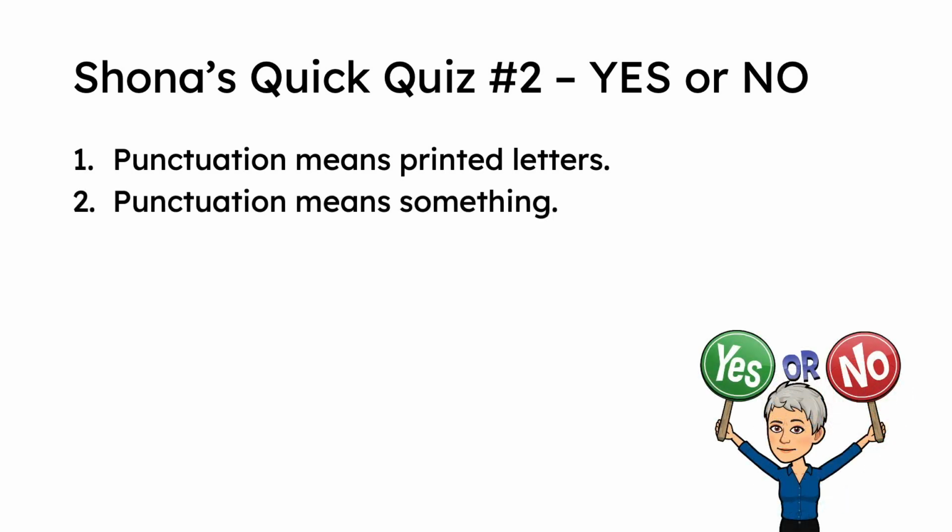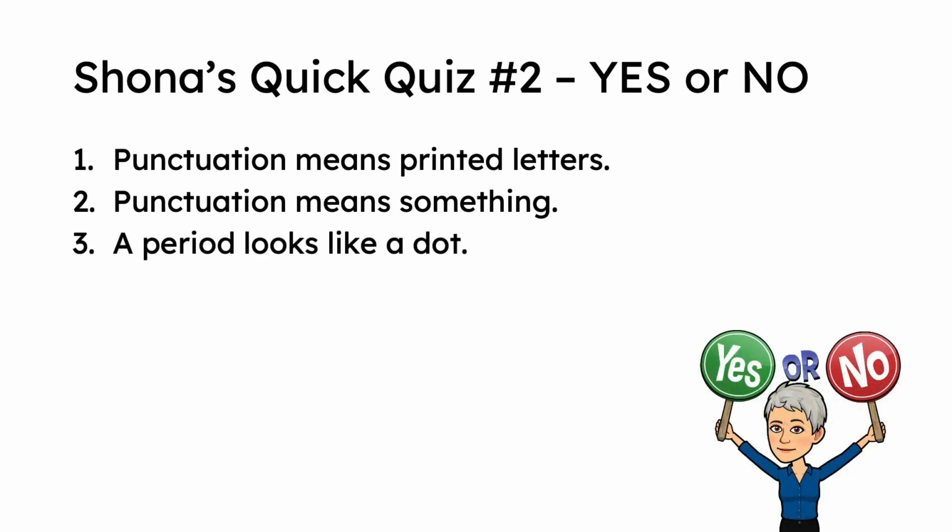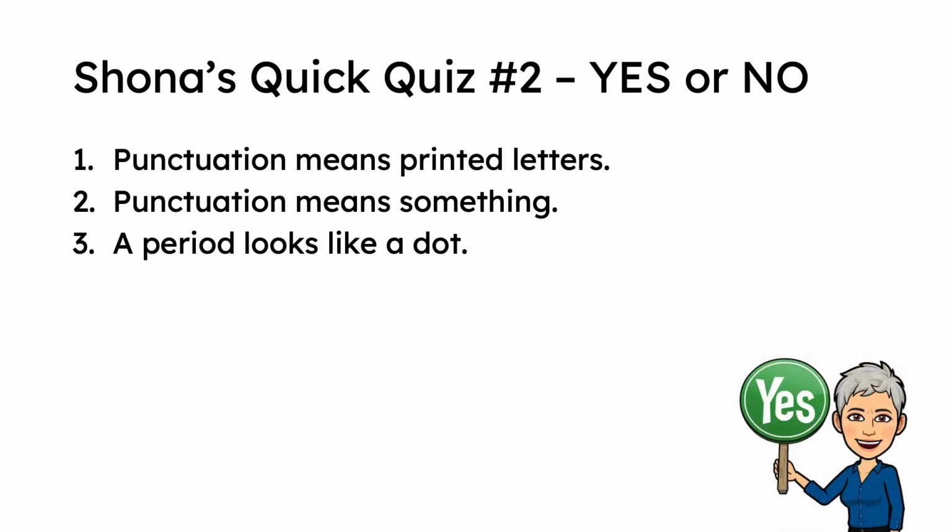Punctuation means something. Another way to say this is that punctuation tells us something. What do you think? Yes or no? The answer is yes. Punctuation might tell us, slow down, or the idea is finished, or I'm asking a question. A period looks like a dot. Yes or no? The answer is yes. A period does look like a dot. It's like a little circle.